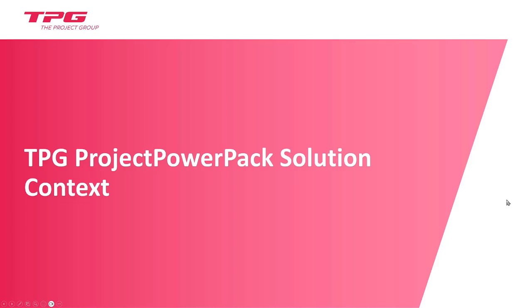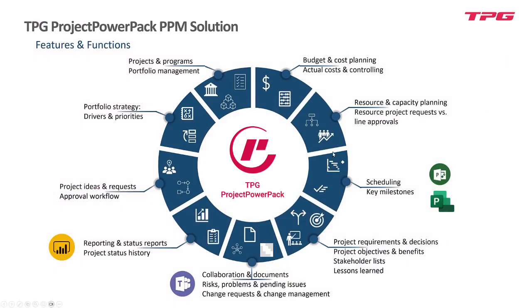In terms of our Project PowerPack solution, there's a number of areas of capability the solution offers, ranging from budgeting and forecasting costs, resource management capability, scheduling, leveraging Microsoft Project Online or Project for the Web toolsets, tracking project risks and issues, collaboration leveraging Teams, reporting leveraging Microsoft Power BI, and the area that we're going to focus the demo on today around projects and programs and portfolio management, strategic alignments and prioritization, and project ideas. So this is going to be the main theme of the demo later today. We do have a number of other sessions focusing on other areas of capability. I do hope you can join us for those.